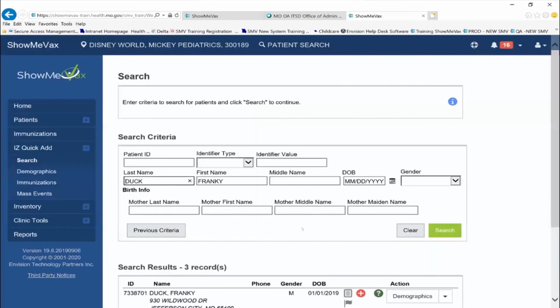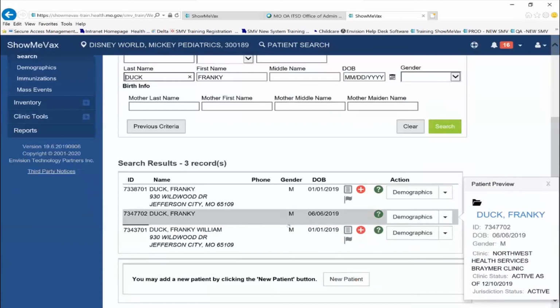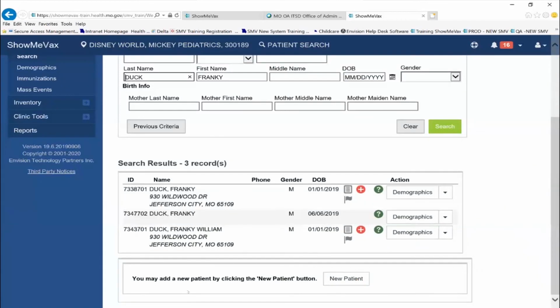It's going to bring you to your search results. If your client is not listed here, then you can click on New Patient and fill out the required fields designated by a red asterisk. And then that would be registered in the system as a new client.